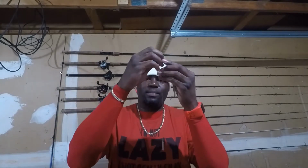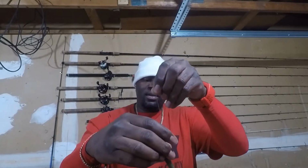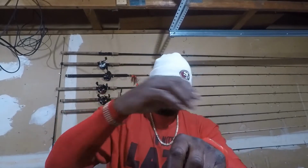What I do with my worms and other plastics like creature baits and beaver baits, I'm putting it down here. So it's still going to dance, but it's only going to go about that far from the ground. If you ever see a crawfish, they don't swim. They can swim backwards, but it's not for a long period of time and it's not very far up. So they jump backwards and then they go back down to a rock. So they're only going about this far from the rock.